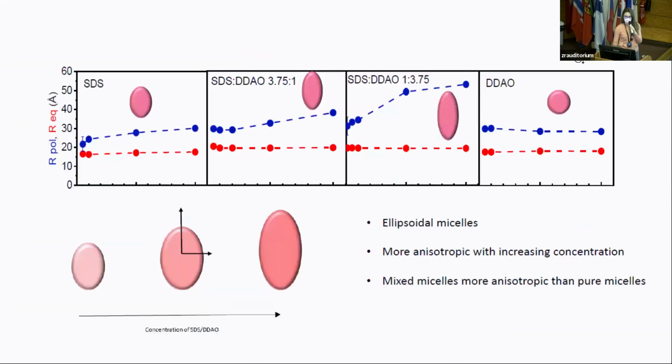So the main take-home message is that all of these solutions form ellipsoidal micelles. So they're a little bit elongated, as you can see. And basically, when you mix the two surfactants together, they become increasingly ellipsoidal. And also, when you increase the overall concentration, they are also growing in size. So these are some results that we have gotten so far.